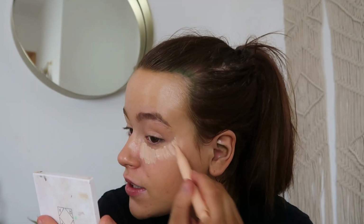So next for concealer, I'm taking the e.l.f. Flawless Brightening Concealer. This is basically just the lightest concealer I have right now. My favorite is definitely still the Too Faced Born This Way. This is quite nice. It's quite radiant. It's really easy to use because it's just a pen and you just stroke it on. I find that it does crease a little bit more on me, like on my eyelids. And obviously because it's e.l.f. it will be nice and affordable.